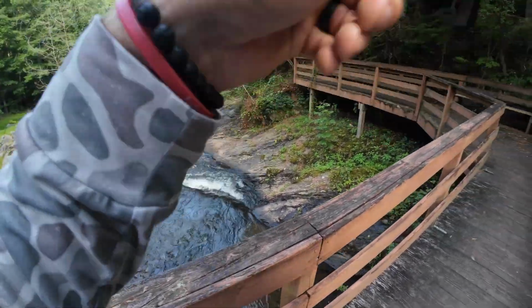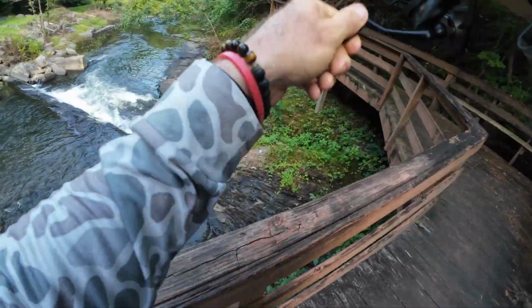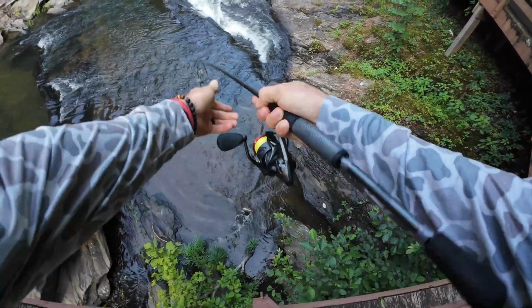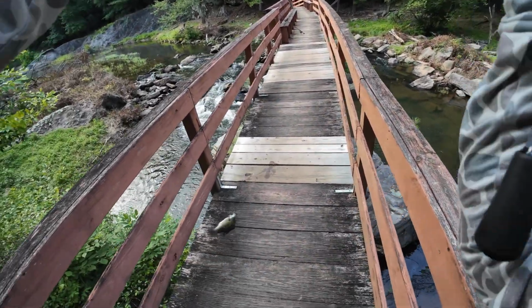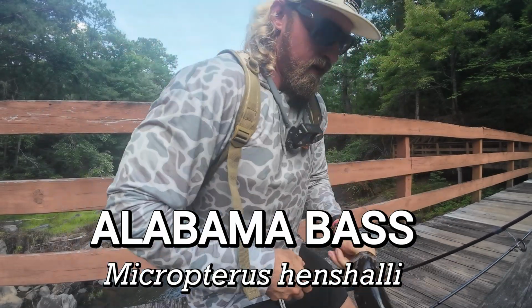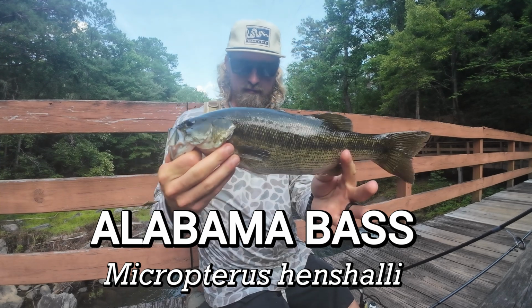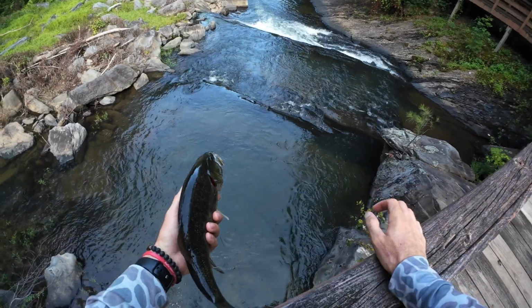What am I going to do with this? I got a good spotted bass. Look at that thing. Throw it over there off the bridge. Check that spotted bass out. We're gonna get a quick release on him.